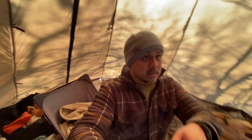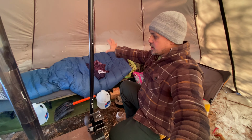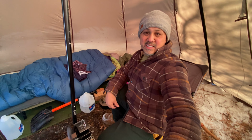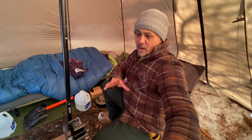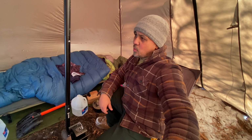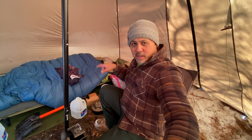But got my chariot over here, got my bedding over here. We'll take a look at my bedding here in just a little bit. But it's cold outside. Right now it's like 3, but inside here it's 67. So I'm gonna spend a lot of my time in here relaxing, chopping some wood, eating, and just enjoying the hot tent. I'll probably go for a walk in just a little while, but it's cold out there. So we shall see. But let's take a look at my bedding setup, my sleep system.